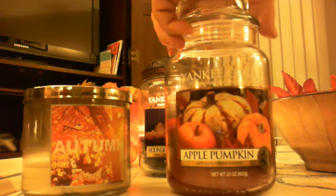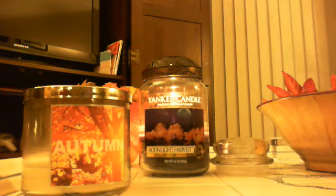Just perfect. If you haven't smelled this, and you know Spiced Pumpkin and Apple Cider from Yankee, mix those two and you would have Apple Pumpkin. It's just a really, really rich, delicious scent, and the candle really has a nice throw. I would say it's one of Yankee's stronger candles. You can definitely smell it when it's burning. So that's one of the things I also like about it.